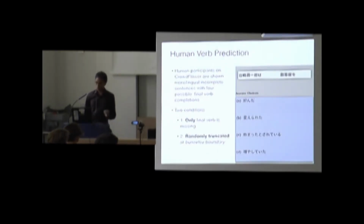So the users were presented with something that looks roughly like this. At the top you have a randomly truncated Japanese sentence that is truncated on a bunsetsu boundary, which means that it's not going to be truncated in some unnatural place. It's truncated probably after a noun or a case marker or a verb or something like that.